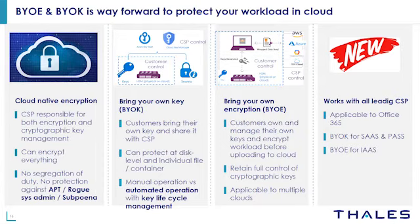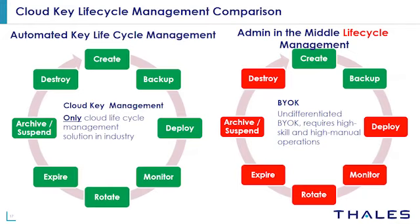This bring your own encryption is applicable in all the scenarios. So this slide typically talks of, to break it down further, cloud key lifecycle management comparison between bring your own encryption on the left side and bring your own key on the right side.